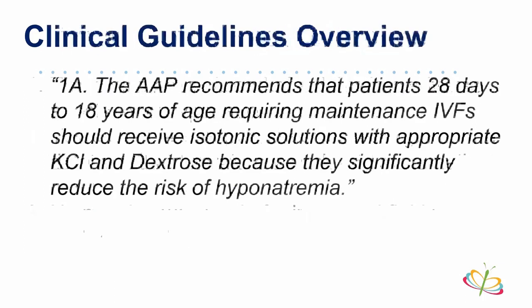And then their summary statement was the AAP recommends that patients 28 days to 18 years of age that are requiring maintenance IV fluids should receive isotonic solutions with appropriate potassium and dextrose because they significantly reduce the risk of hyponatremia.